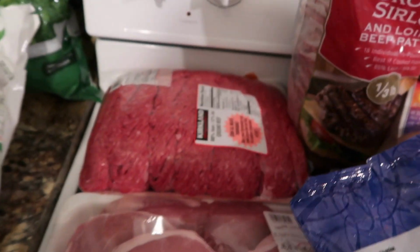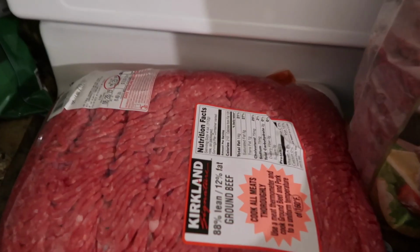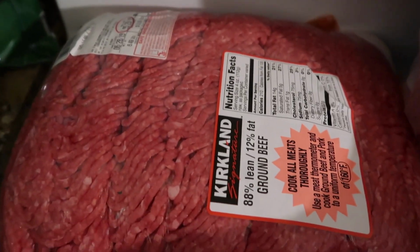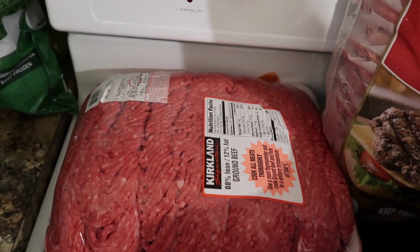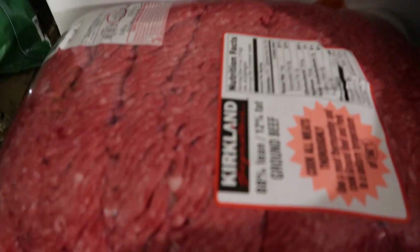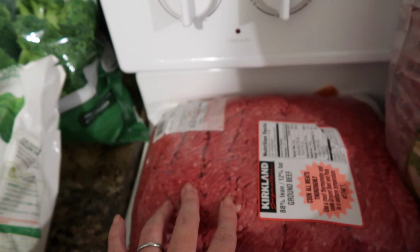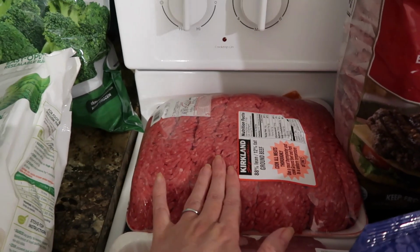Moving on to meats today, we got this huge pack of ground beef. It was $3.19 a pound. This is the 88% lean, 12% fat. I would have liked to get a little bit fattier, but this is the fattiest that they have at Costco. Altogether for this pack was $20.70. And that's 6.5 pounds, so that'll get a lot of meals in.